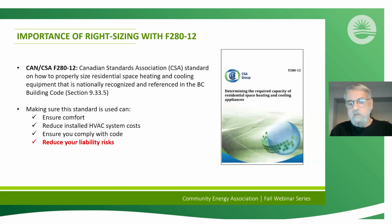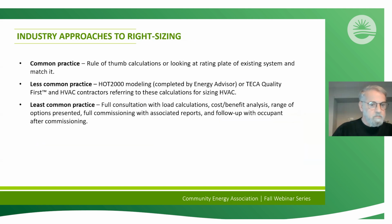Using F280 ensures you comply with code, so it protects your professional and financial liability that way. It reduces your liability risks. There's really no downside to using this, only upsides. In the industry right now, and this is changing, a few years ago, this was more accurate. This is changing now.